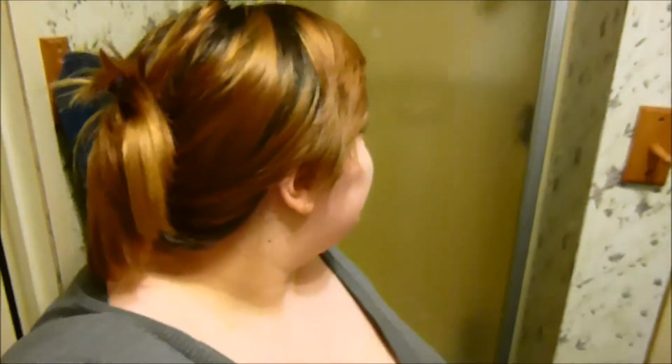And I know this is kind of a weird area. I mean, I'm right in front of my boyfriend's shower, but his house is really messy. So I'm kind of doing it in the bathroom because it seems to be the only clean room in this whole place.